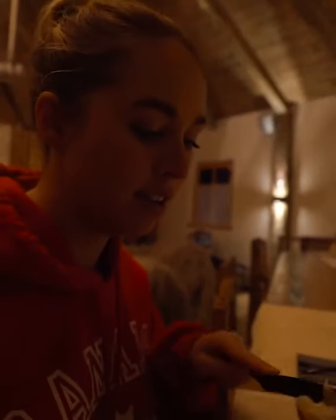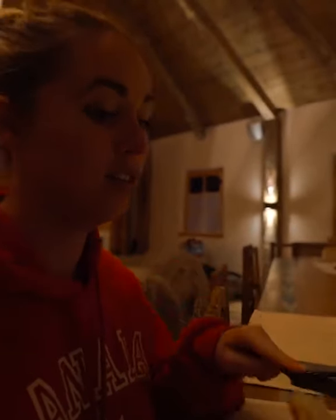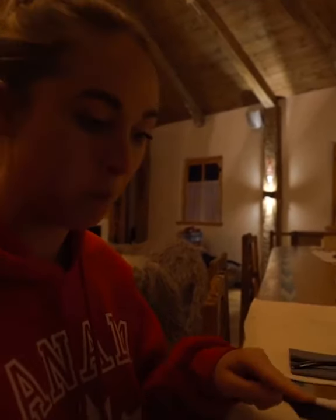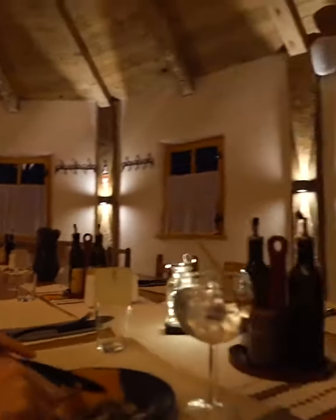So first up was salty cheese with onion? It's like a pie. Is this what the pies look like normally in Romania? Yeah. Looks yummy. It smells so good. Mm. Oh, yummy. What does it remind you of? Like a cheesy pie. That's good. Do you like Bloody Marys?